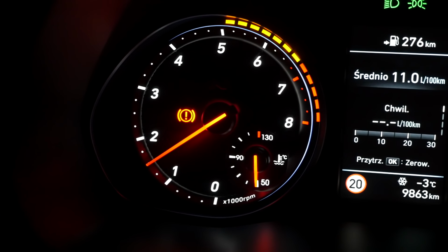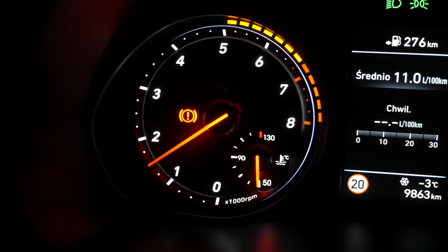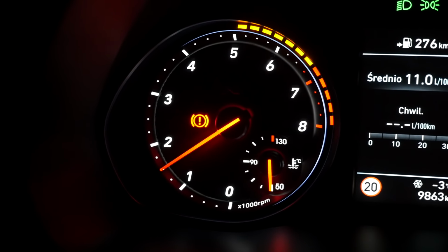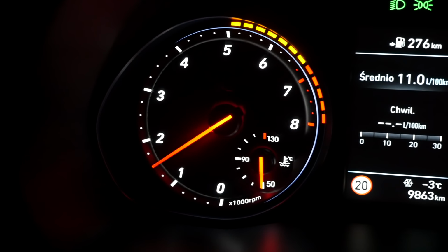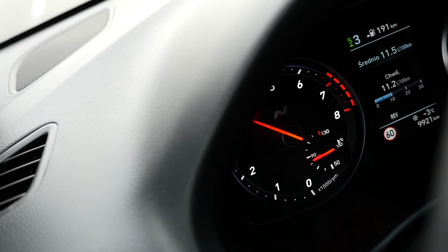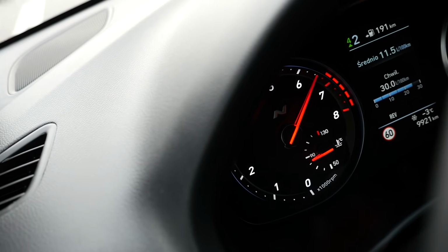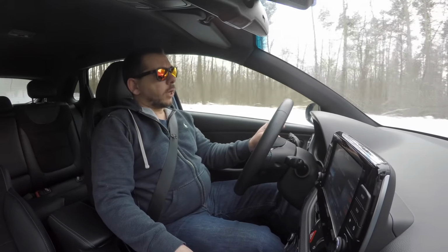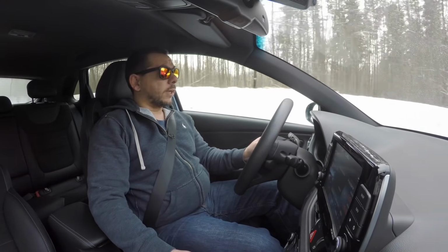Speaking of cold start, there are additional orange lights on the rev counter which tell you not to go overboard with revving the engine while it's cold. They gradually disappear as the engine warms up, and then there are lights in the middle to tell you when to shift. Okay, so that's the general picture, and now let's talk details.